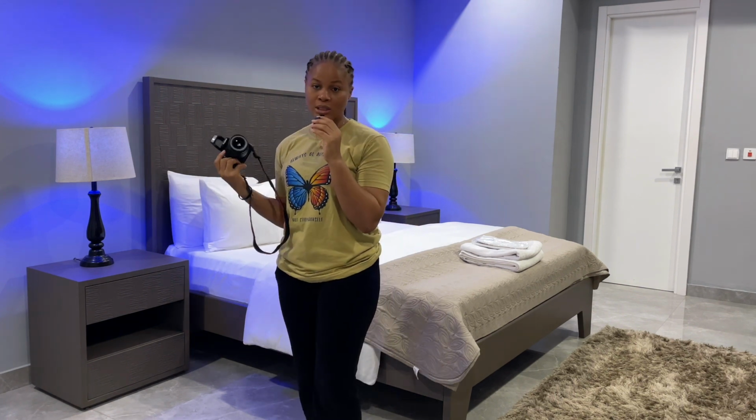And if you would also like to lodge in this apartment, it's called the Second Avenue Apartment. It's located at Ikoyi, Lagos State.